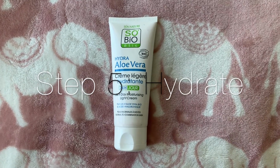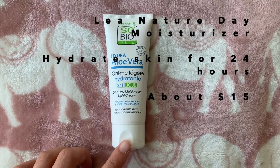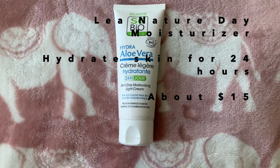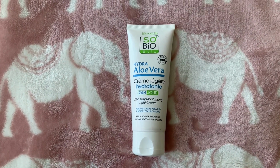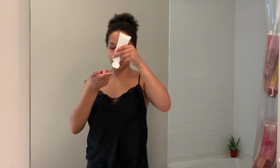Okay, step 5, I am hydrating my skin. I really recommend this moisturizer. I know it's a bit hard to find, I would order it online, but I swear that has been the best moisturizer I ever tried. My skin is so soft, and it also has hyaluronic acid, which is also good with aging.